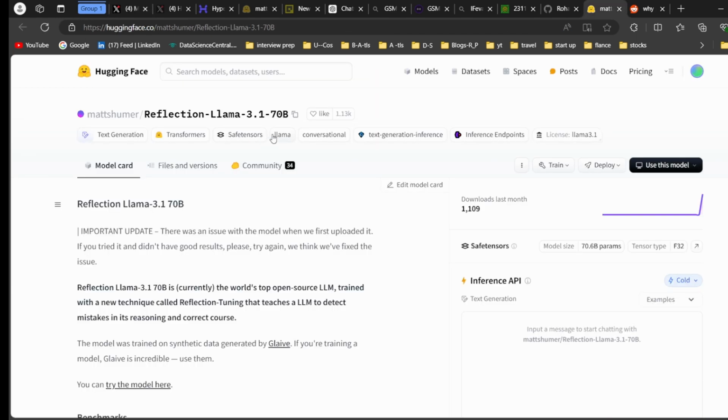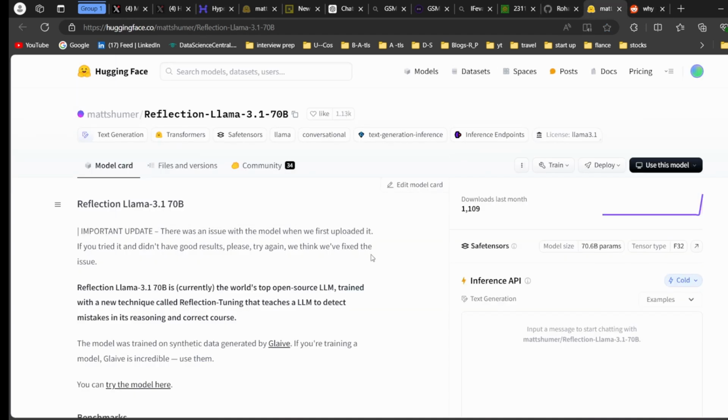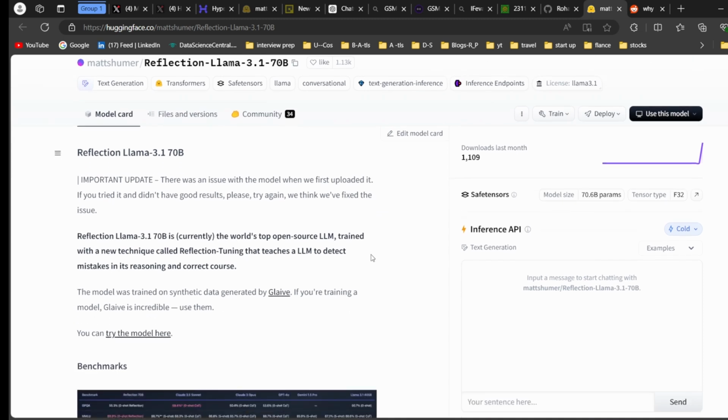So let's come to this. Hugging Face, they are offering this model, Reflection Llama 3.1 70 billion model. Let's see. There was an issue with the model when we first uploaded it. If you tried it, it didn't give good results. Please try again. We think we fixed this issue. Maybe these people are also using the direct Hugging Face model. We don't know, so we can't make a decision over that. Let's wait for a few days.